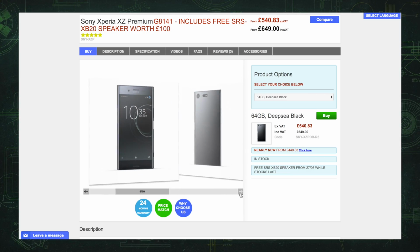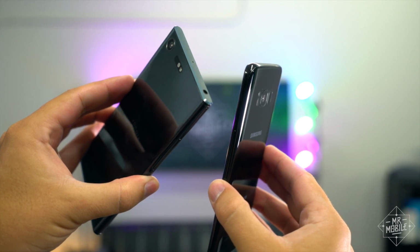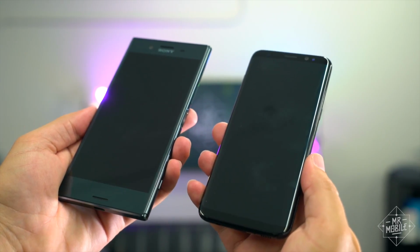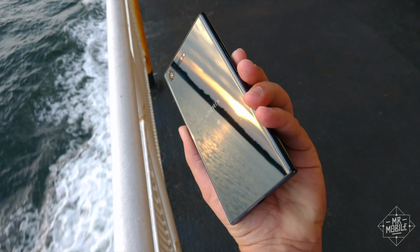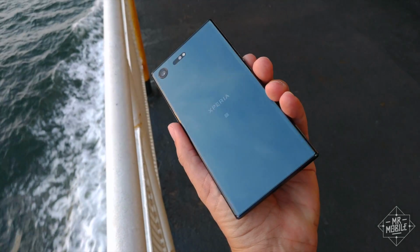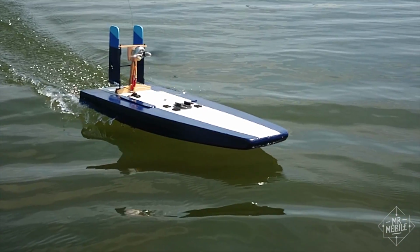Clove is selling this deep sea black version for the equivalent of about $700. That puts it up in Galaxy S8 territory, and I think in most respects, Samsung has the better overall package. But if you're like me and prefer to carry something a little different, or you're at all interested in slow-motion video, you should definitely give this phone a shot. It's kind of a one-trick pony, but you gotta admit, it's a pretty cool trick.